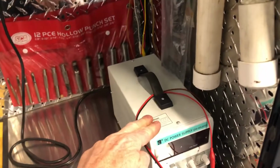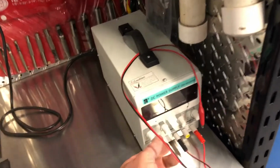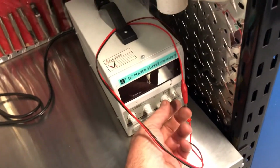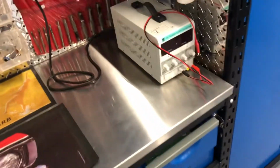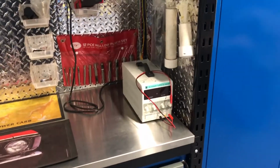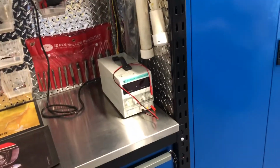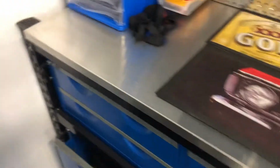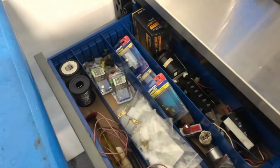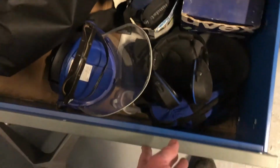Little 32 volt power supply, or 0 to 32, which is great. You just dial in your amps and your volts, and you can check components. You know, great for light bulbs, bits and car parts. It won't do starter motors and that sort of thing, of course, but any little electrical components. And talking of electrical, all my electrical knickknacks, so on and so on. That's all my PPE.